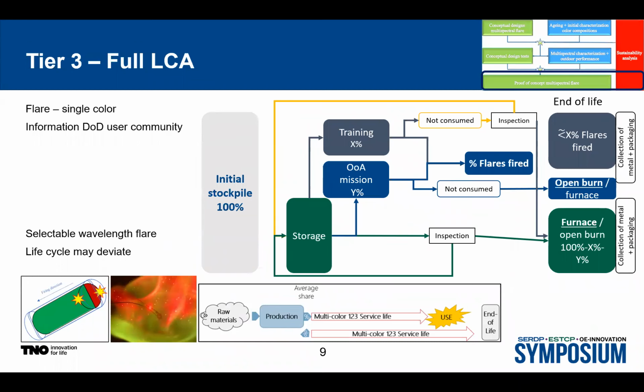We are now in the process to do that, and we had a lot of help from Nobody's to discuss the method, but also to get contact with the user community. So they got us in contact with the right people within the US DoD to discuss with us what is the life cycle. And for a normal signal flare, if you just fire it in the air, those products, you have an initial stockpile. So you buy a lot of this material and it goes into storage. And from storage, you perform training. So a certain amount of flares is being used. That's the intentional use. Apart from training, it's not consumed, you inspect, it goes back into storage. In the end, you have a certain percentage which is being fired normally.